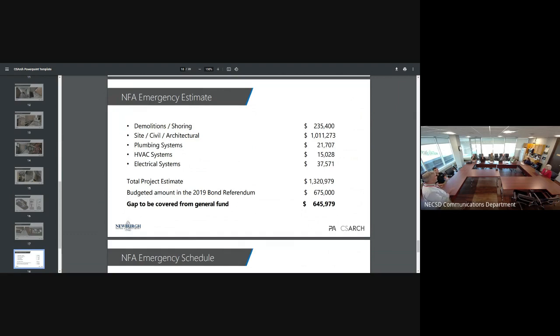There is liquidated damages in your A232, which is $500 a day for the contractor. So that's in your general conditions. In addition, though, we're gonna have to have a backup plan for the district that if they don't finish on time, you won't be allowed to use your gymnasium until we have the certificate of occupancy.